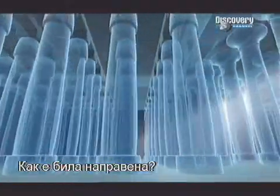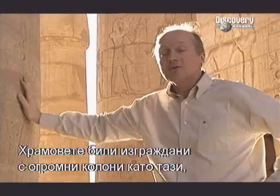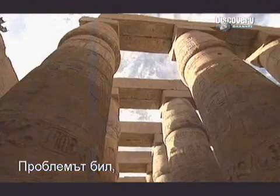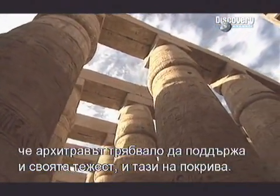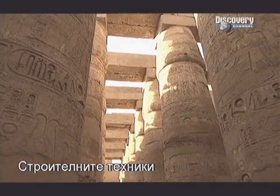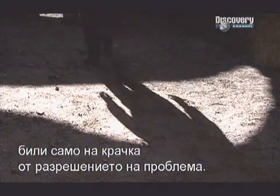How was it put together? Ancient Egyptian temples are built using huge columns like this one, and architraves that span between them. This was one of their biggest problems, because the architrave had to support not only its own weight, but the weight of the great stone roof above. Extraordinarily, building techniques were only moments away from solving this problem.